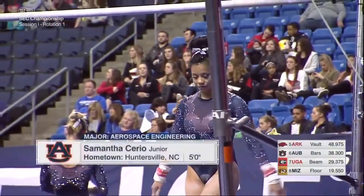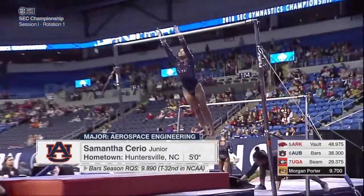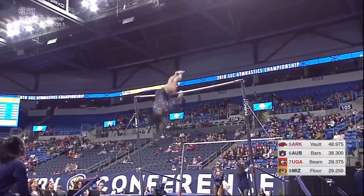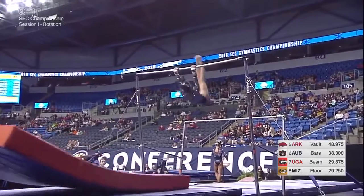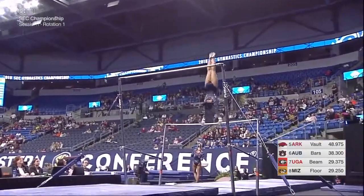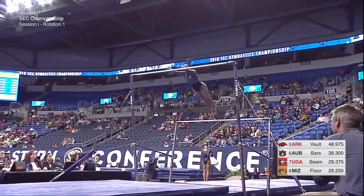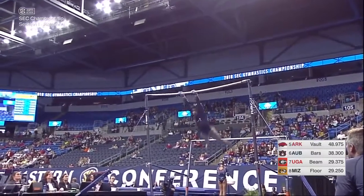Just a second ago, Sam Serio mounted bars for Auburn, the junior from North Carolina. And I love this opening skill, a little unusual. She goes from the clear hip Higgins roll to that eagle grip into her release move. Nice to see something just out of the ordinary. Gracie Day before her, a 9.775. So Auburn is doing well here, but they haven't broken into the 9.8s on bars yet.